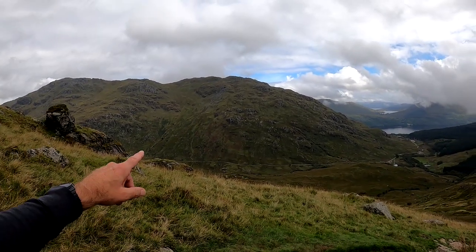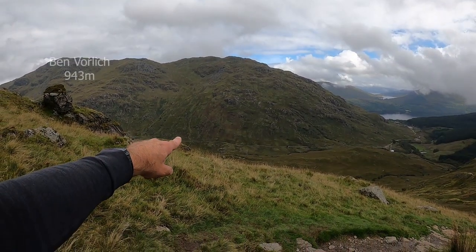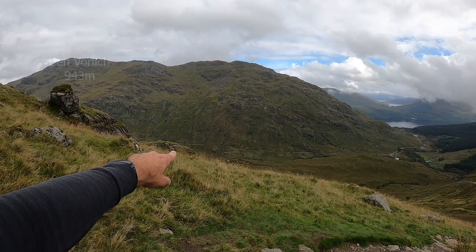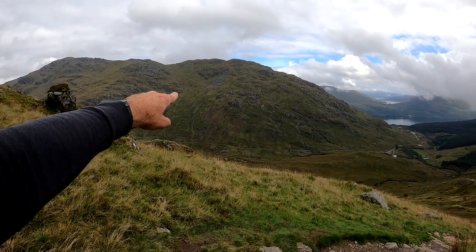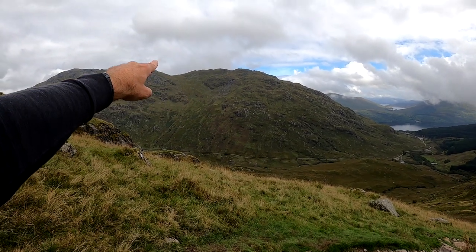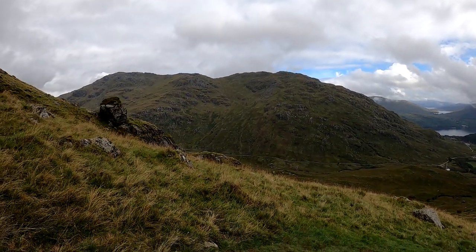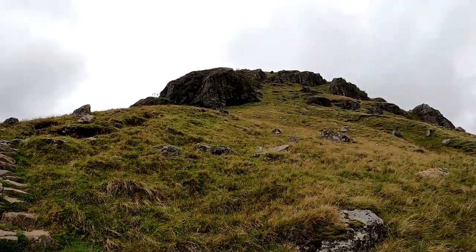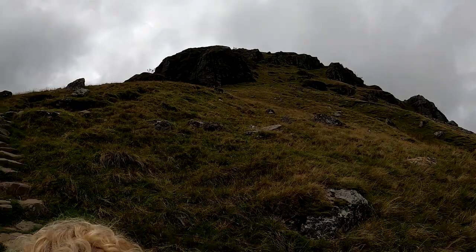If you look over there, there's the route up to Ben Vorlich, just sort of down there. In fact, I can see maybe two or three people down there at the bottom looking to take the strenuous route all the way up to Ben Vorlich. But we're still on our way up to Ben Vane. And it's up. Wifey, comments?